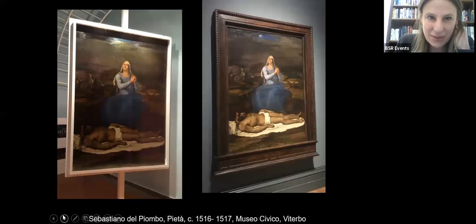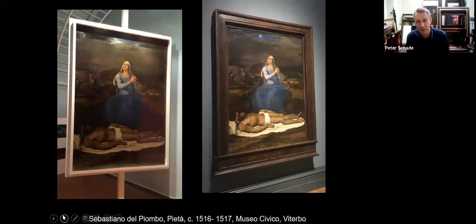You know, the image almost wants to float off, and this is your frame. I think what is interesting about this, showing these two versions, is that it's the same painting, which was lent to the National Gallery for the Sebastiano Michelangelo exhibition on the right, and for which I made a temporary frame for the exhibition.